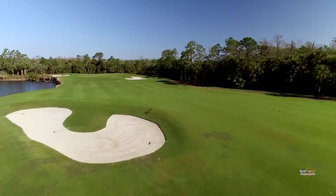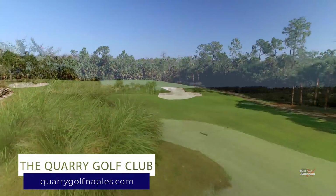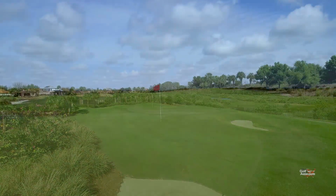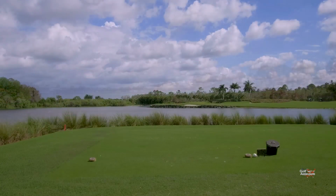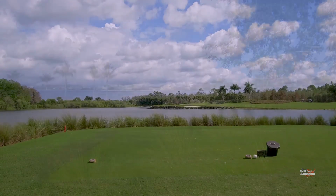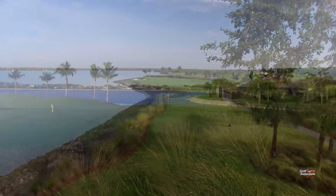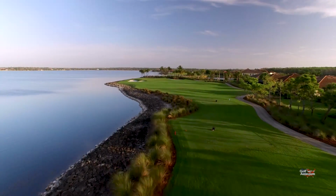The Quarry Golf Club in Naples, Florida. A Herzan Fry designed golf course that is undoubtedly the best kept secret when it comes to private golf clubs in all of Southwest Florida. The design team did an outstanding job of transforming an old rock quarry into a breathtaking golf experience.